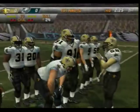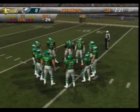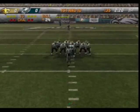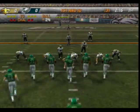Yeah, the quarterback did a heck of a job to read what the defense was doing and find the right guy. So they have first and 10 here. 24-yard line.